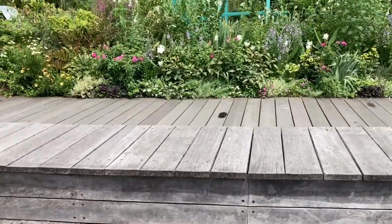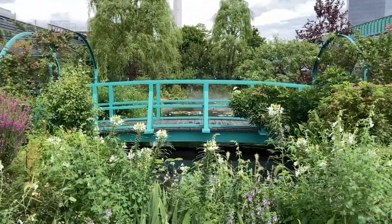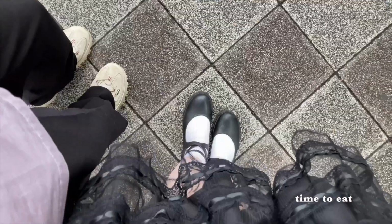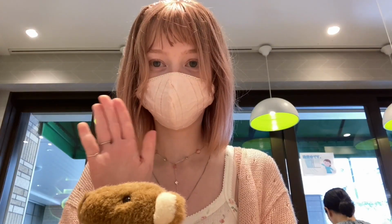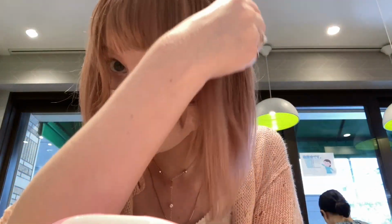What? Like a pool. So pretty. Gosh. We're going to take photos here. It's still really hot outside.